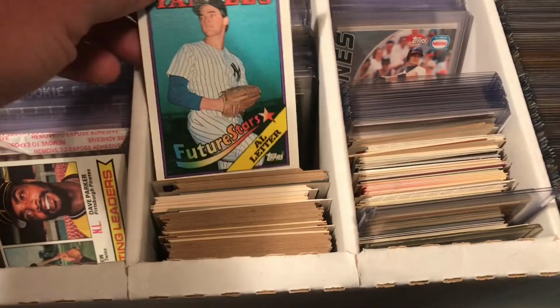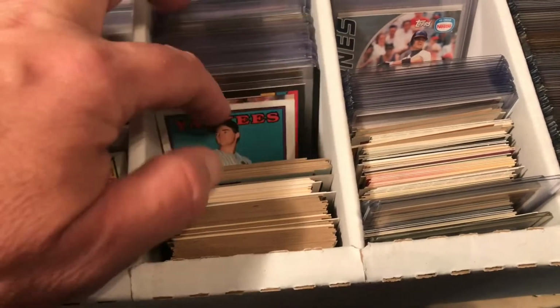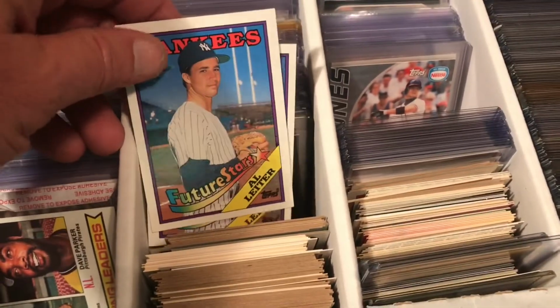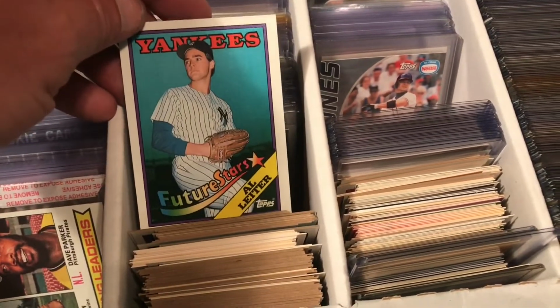There's the Al. Is it lighter or later? I don't remember. This was the error. No. Is that the corrected card or the error card? That's the error card. And that is the corrected card from 1988 Topps.